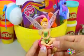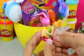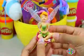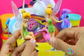Here she's all happy, sitting on her flower. Wouldn't you be happy too, if you just helped people and flew around them? More Tinkerbell. She's just beautiful. She's everywhere. So cute. Oh, we have more fairies. It's the secret of the wings.